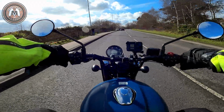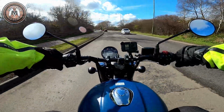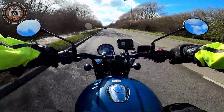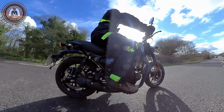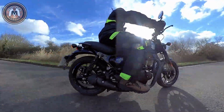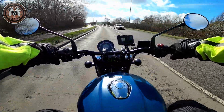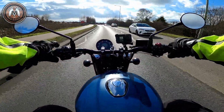Very comfortable seating position. My knees are hugged nicely against the tank. The handlebars feel as though they're a little bit lower than I expected them to be. It's like I'm leaning forward a tiny bit. It's not a problem. If I sit back on the seat, I am leaning forward more than I would be on the Classic, which is a bit more upright. So the handlebars feel a little bit lower than the Classic. Sort of forces you into this leaning forward slightly position.